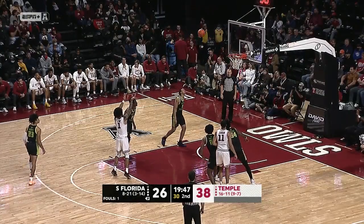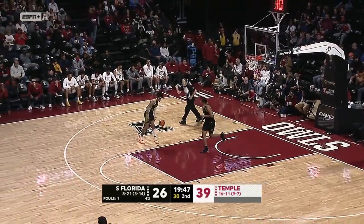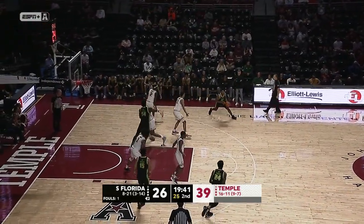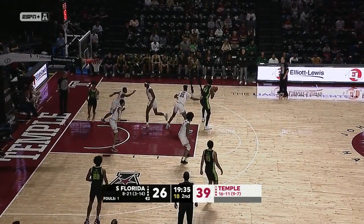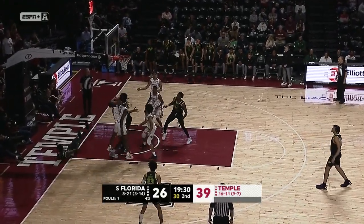Damien with another one. Makes. And the Owls are up by 13. That's their biggest advantage at 39-26, just underway in the second half at the Liacouras Center. Let's see if South Florida can get something from the perimeter, kind of open up the Temple defense. Temple's really doing a good job of double teaming the South Florida bigs.